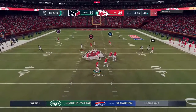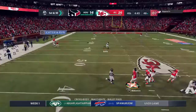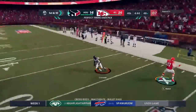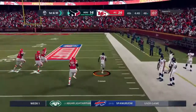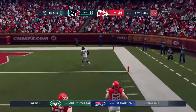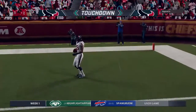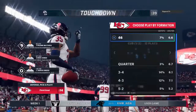On 1st down, Mahomes steps away to his left. And intercepted. Maybe the turning point they need. Picked off near the 32. And now off to the races down the right side. And they will score a pick 6 for the Texans TD.